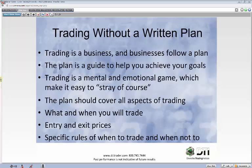So let's get rocking and rolling here. First of all, we can't do anything without making a plan. Trading is a business, and businesses follow a plan. Therefore, we must do the same thing. And really what a plan is doing is giving us some sort of pathway to achieve a goal, which is what we're trying to do here.